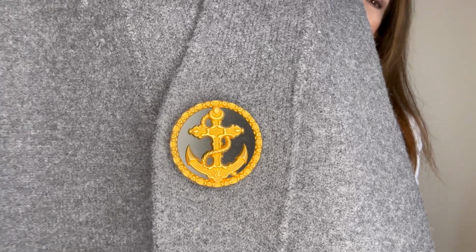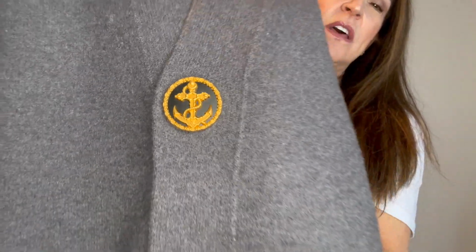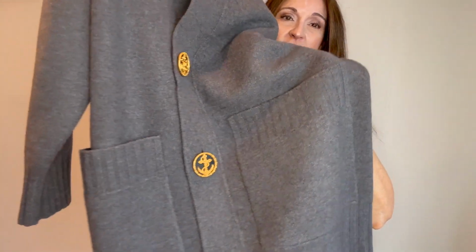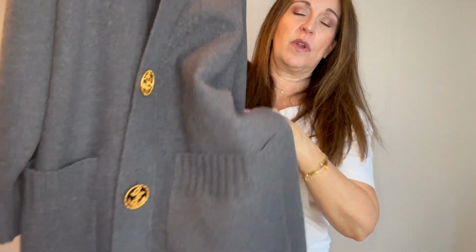And I just kind of felt if I do ever want to wear this as an outerwear piece, then it's got a little more room to put really bulky sweaters or a blazer under it or something like that. The buttons are these very oversized anchors, and it's got the big oversized pockets. So you can see the third one down there.